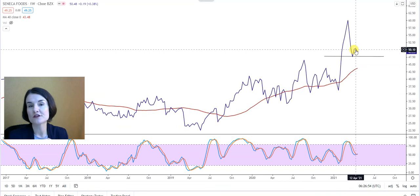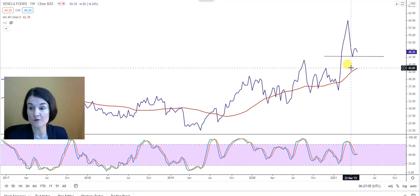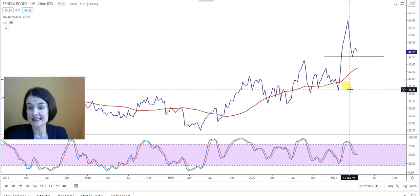Only above $50.48 will I feel a little bit more comfortable about this graph, but below 47.67, inverse cup and handle will be confirmed, and we can expect lower levels of support waiting at 43.84, 40.16, and that strong support waiting at $36.41.